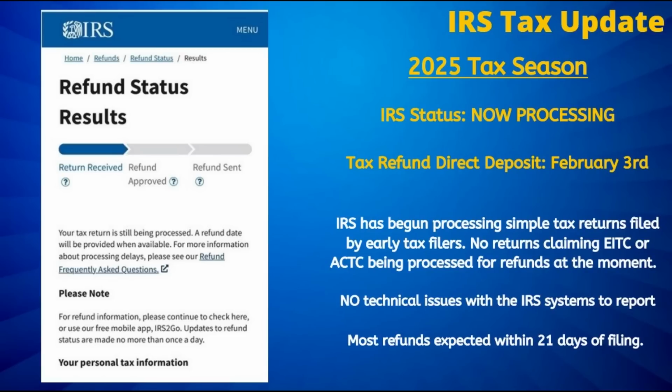And as an additional reminder, not all refund status results update in a timely manner. So make sure to check your tax transcript and locate the 846 refund code to confirm if you are part of this latest refund batch.